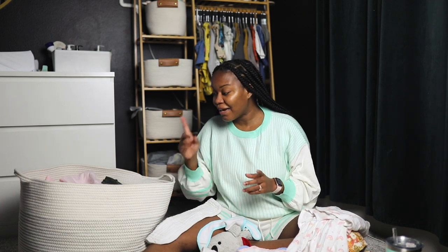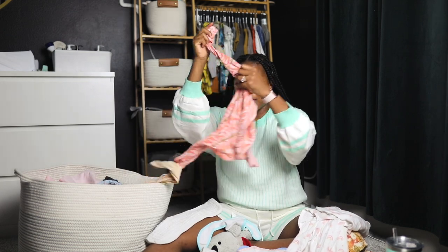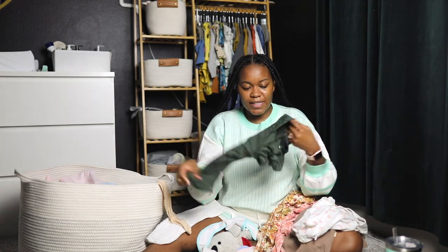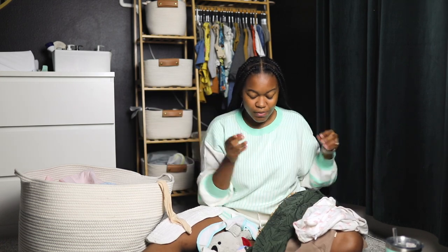So I recommend this brand called Kate Quinn. These cute patterned outfits that you see, like this one, are from Kate Quinn.